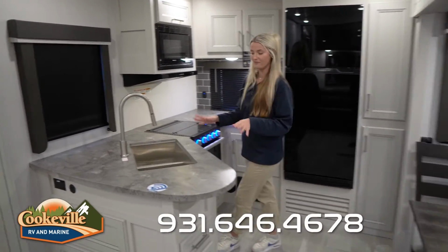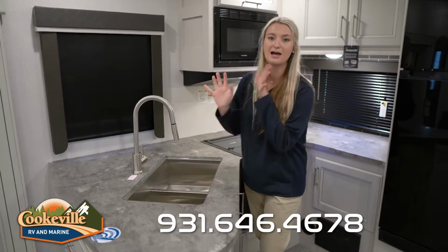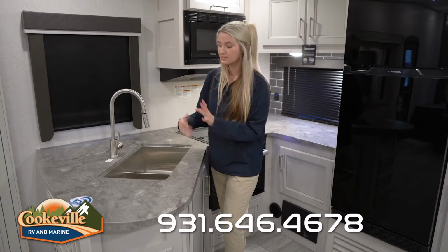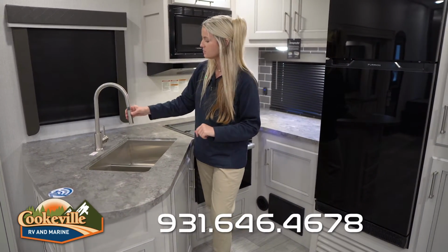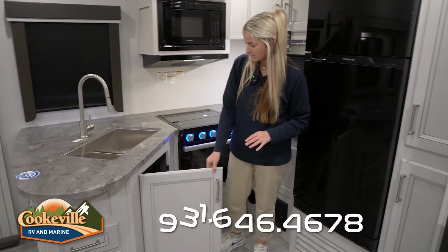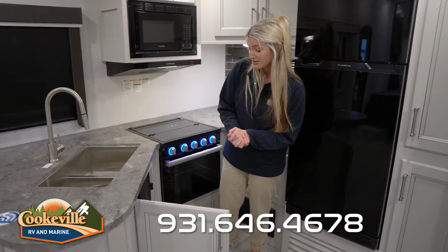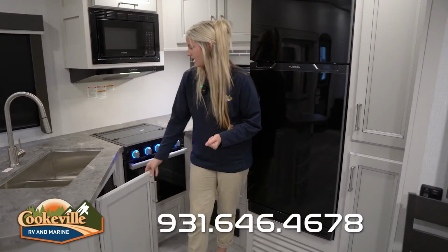Beside this, we do have our 2-sided sink. I love when they have the little divider in the middle. You can have clean dishes on one side, dirty dishes on the other, or if you want to wash up your vegetables and fruits on this side, that's a perfect area to do that too. We do have a retractable sink head, and we have some storage underneath this. You can't really see it from that side, but it does go all the way back there. You can definitely put a pretty tall trash can in there, or if you just want to store some cleaning supplies, you can definitely do that as well.